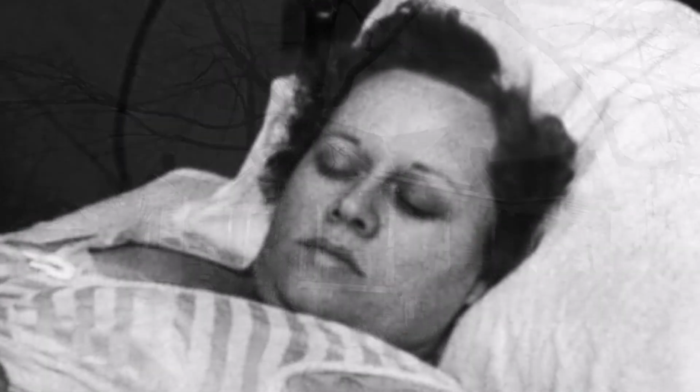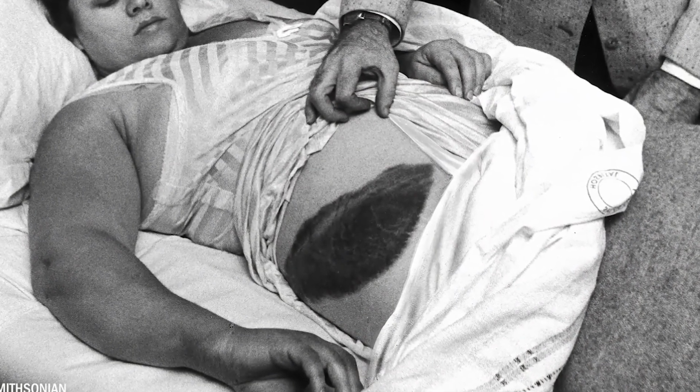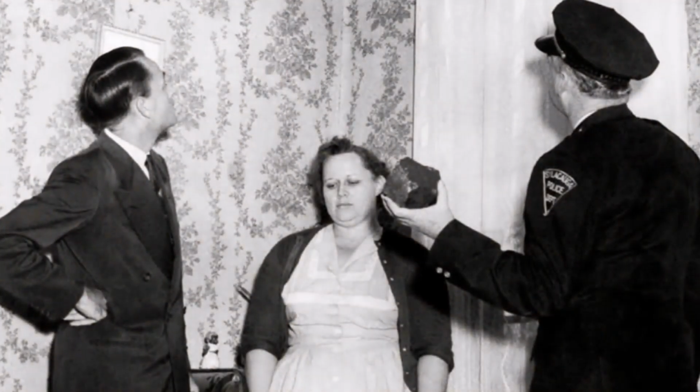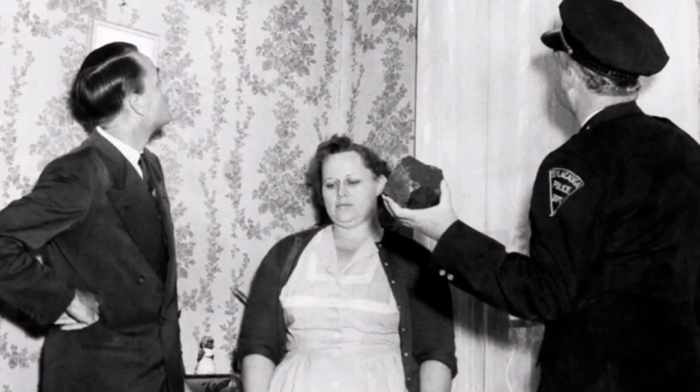On November 30, 1954, while she was sleeping on her couch in Alabama, she was hit by a meteorite that crashed into her house. Fortunately, she survived with only a bruise the size of the meteorite. This incident made her the first recorded person to be hit by a meteorite and survive.